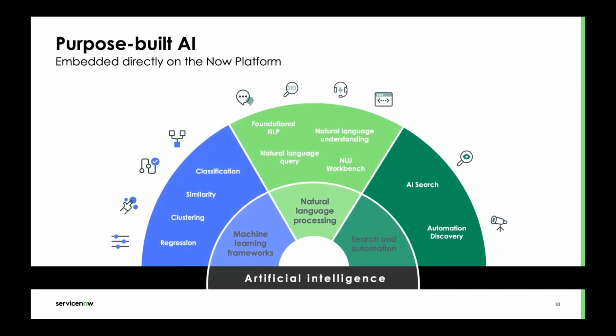And as you can see, it actually spans quite a wide range of our platform technologies. What we're going to focus on today is the machine learning frameworks, which are the 4 here. And we're going to show you how to get started with these very quickly. One of our other live webinars is going to focus on that middle section, the natural language understanding. In there, you've got the workbench, natural language processing, querying, and understanding. So that's a big part of the virtual agent.